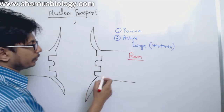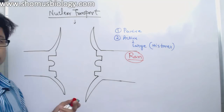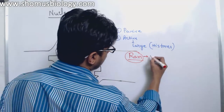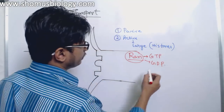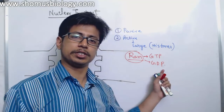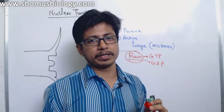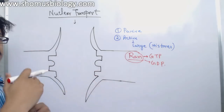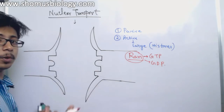RAN is a protein which is vital for the transfer of target proteins in and out of a nucleus. Now RAN is a GTP binding protein. So RAN can bind with GTP or GDP. The idea is whenever it's in the GTP form, RAN remains attached to it. But once GTP gets hydrolyzed into GDP and Pi, GDP will be released from the RAN and the RAN protein will become free. So think about the cycle of RAN, GTP and GDP first. This is the primary thing that you should understand before talking about the protein transport.